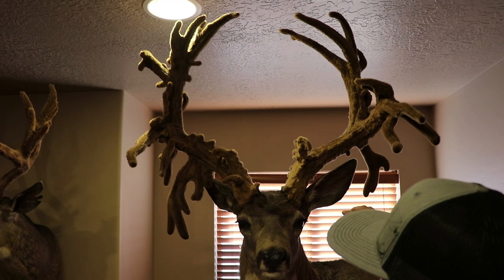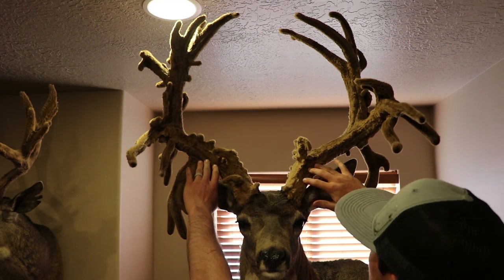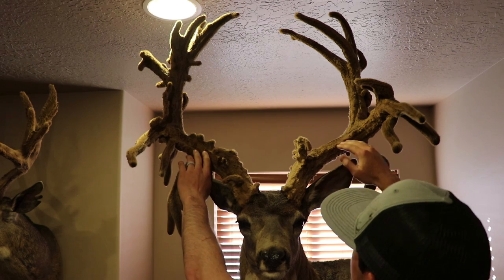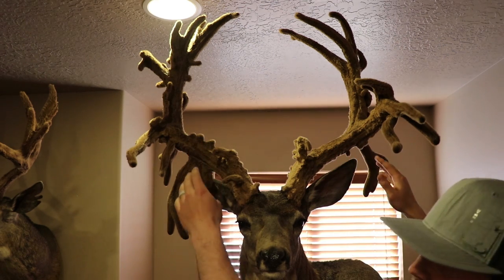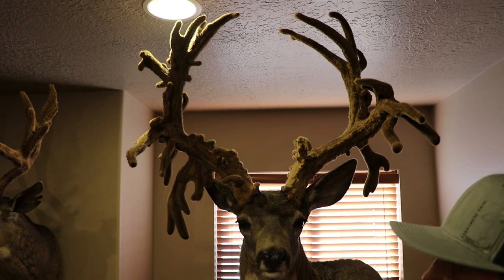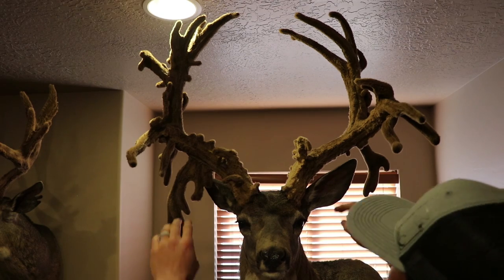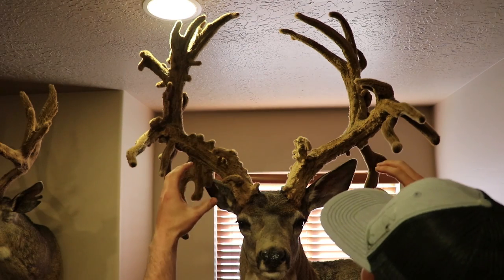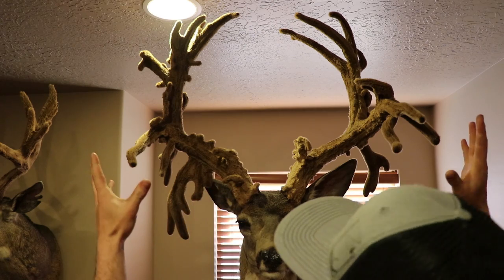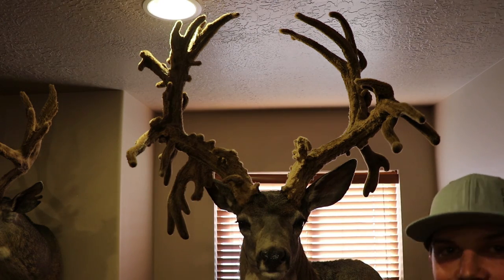So that leads me to believe that he shed his antlers, everything grows out, just like every other year in this buck's life. And sometime around this point, whether he ate something, drank something, got sick, got kicked in the neck, something out to this point, this deer exploded. Yeah. So that's all I'm gonna say on that.